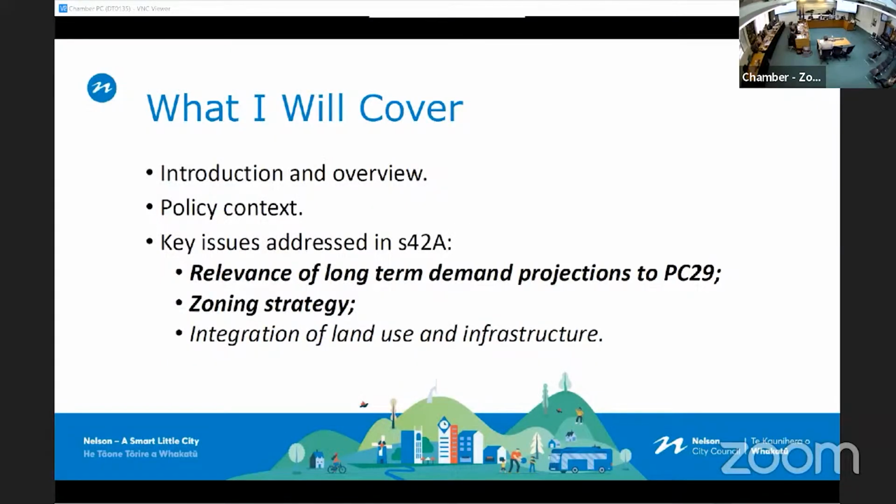Focusing on the relevance of long-term demand projections to the plan change and the zoning in particular, as well as the zoning strategy. I won't talk to the issue of the integration of land use and infrastructure specifically, but I'm happy to take questions on that. And as I go through, I'm also happy to take questions.